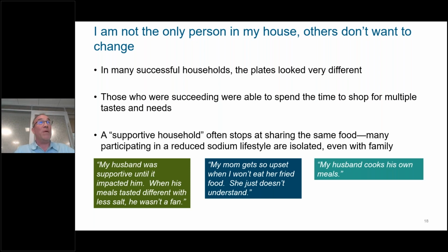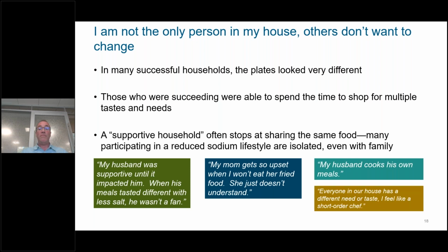Interestingly enough, I think many people who said "my household is being supportive" were not being supportive in terms of sharing the food. Most consumers that we spoke to said, "My food choices are different, and we've just decided that that's the easiest way to deal with my needs versus everybody else's needs." So if you think a little bit broader about this, it's creating isolation even within a family setting.